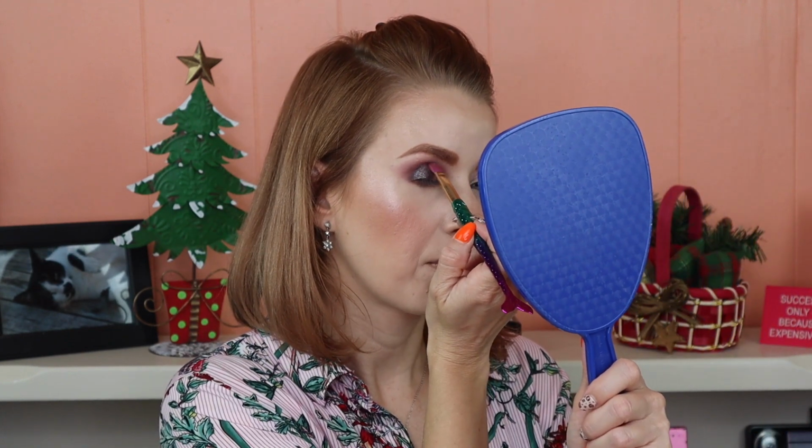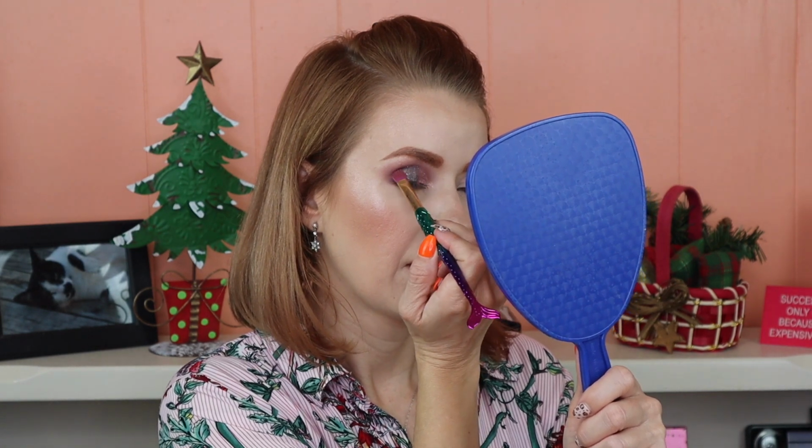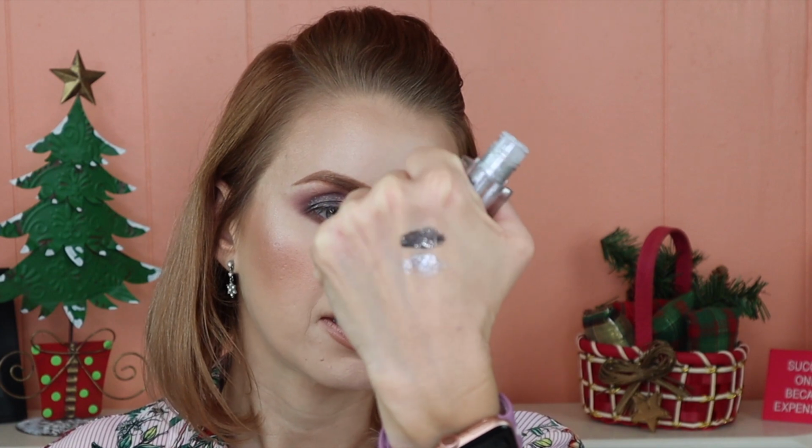Really is sheer. I'm going to take that same little brush. I'm going to kind of just blend this part right here. I'm going to let that one dry, and I'm going to go in now with Bling Bling. This is the silver shade. I'm going to apply that to the inner portion of my eyelid, and that's what that shade looks like right there. Let's see how this one is going to do. I want to see if I can build up that black shade.